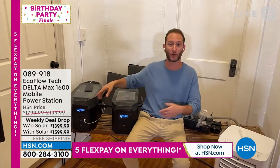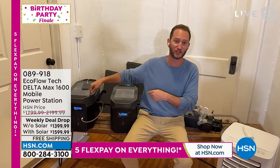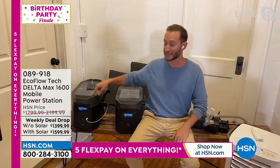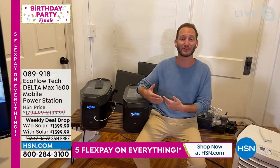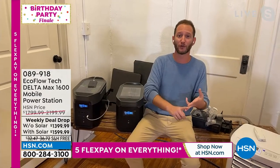If I had my power station right by my bed, plugged into the wall, my CPAP machine plugged into my power station, when I lose power, my Delta Max 1600 is going to kick in within 20 milliseconds and continue to power everything else that I've got plugged in. That could be a sump pump, refrigerator, freezer.